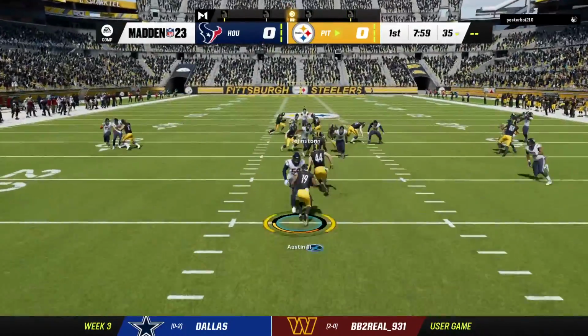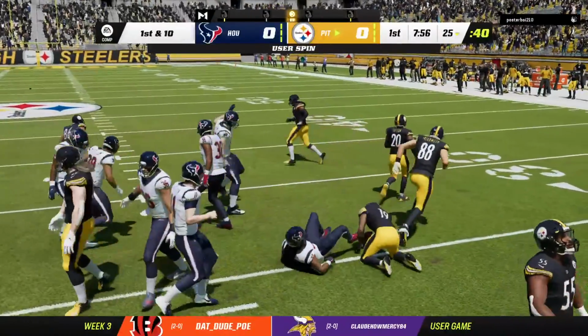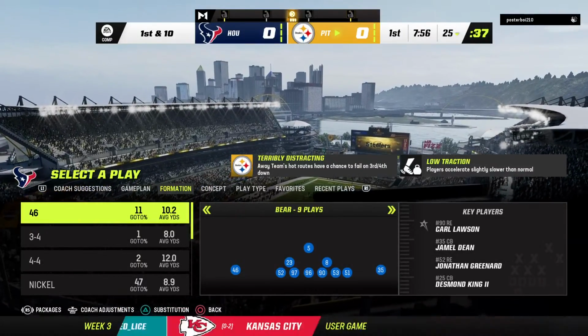Austin elects to bring this out of the end zone. And ultimately, he stopped right where he would have been if he had simply gone down to a knee at the 25.